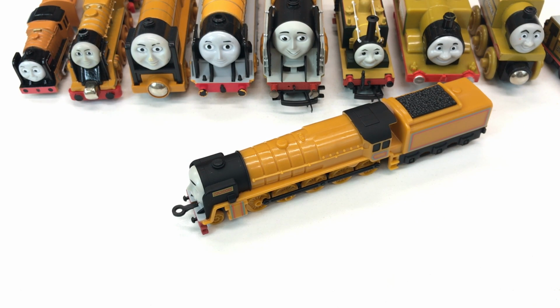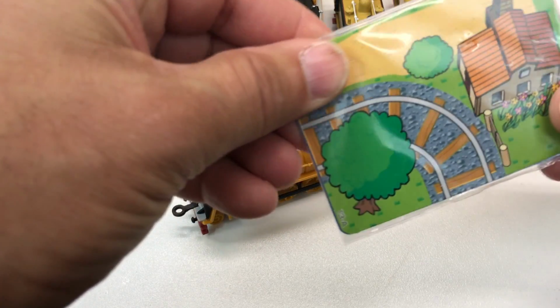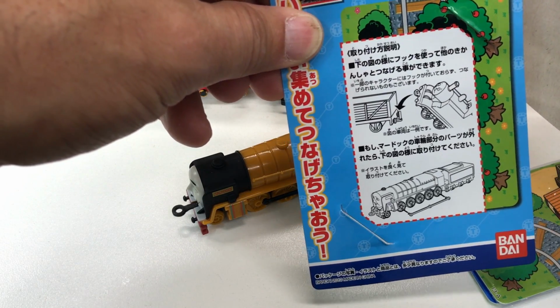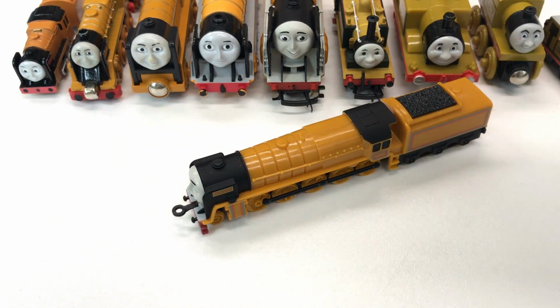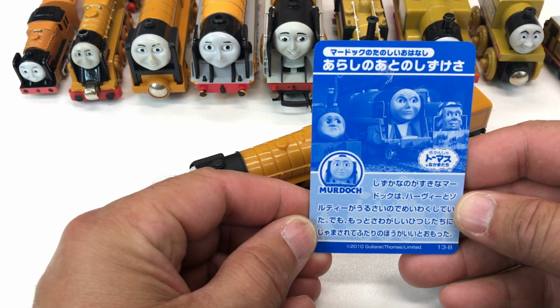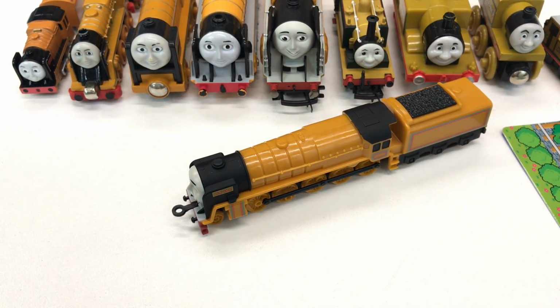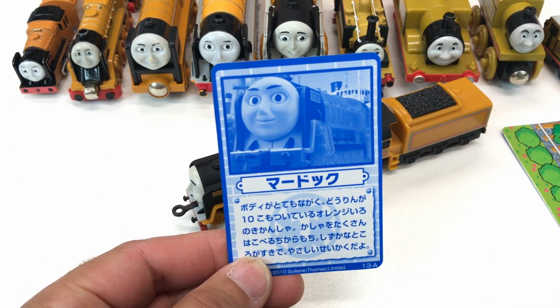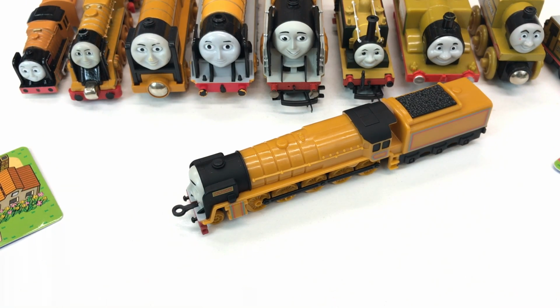Oh, and there's something else in here. I did not know about this. We have some kind of mat or something, or cards. Let's see. There's the instructions, how you couple it to other cars. And let's see what this is. Huh, I did not know. Are these like trading cards that you collect and build a playmat? All right, so here we go. It's like some trees. There says Murdoch. What's the other one say? It's a curved track. And it says Murdoch. It shows Murdoch there. So that's what that is.